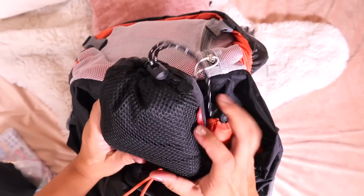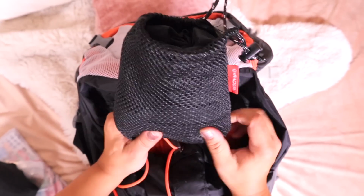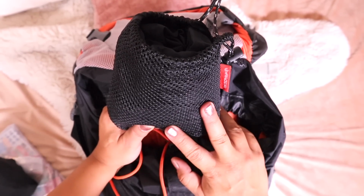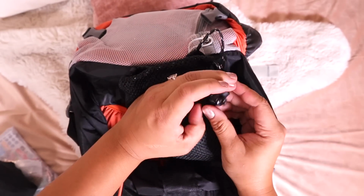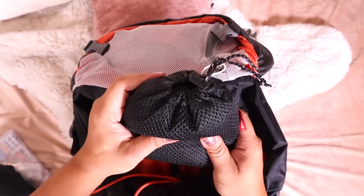Then we have this little guy here. This is my rain jacket. I bought these extra bags. A lot of people would just lose these and stuff everything down. For me, I like to know where things are at. I like the organization of things. So I opted to add a little bit of extra weight so I can stay organized. Organization's more important to me. Yeah, so this is my rain jacket.